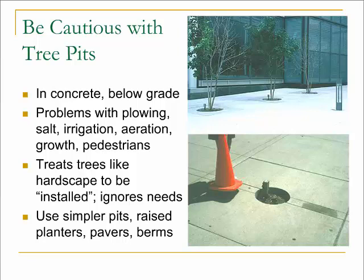And this tree's gone because it already died. They probably forgot to figure out how they're going to water it. These are cantilevered concrete panels, a two-piece panel that sit on a ledge. And I don't know how they ever thought they were going to do anything for maintenance for these trees. I assume they had some kind of trickle irrigation system underneath.